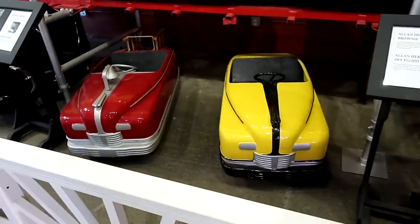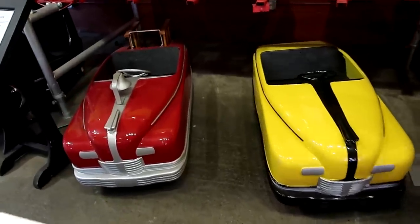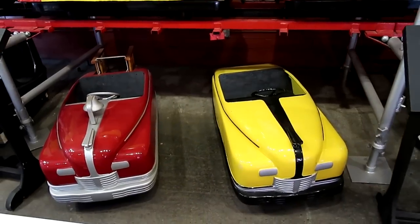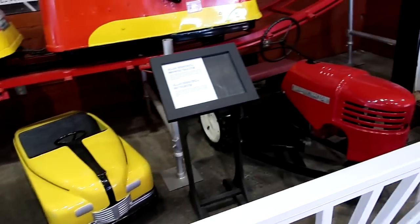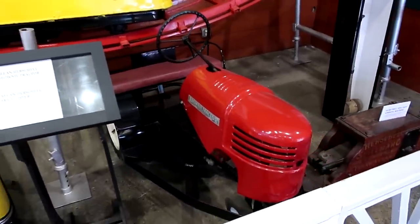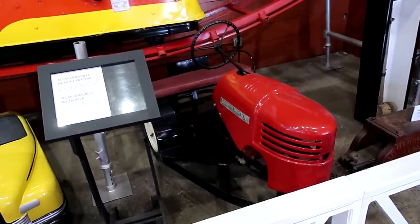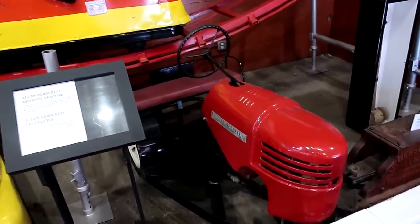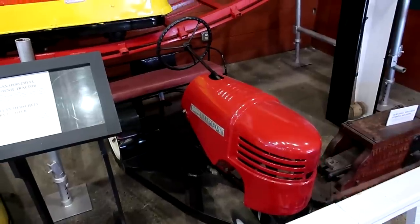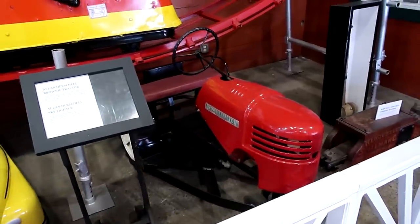See some of these smaller cars here. It would be part of a little kiddie ride, probably going around in a circle. There is a tractor ride as well. So these were popular in very rural areas. The kids wanted to ride a tractor. Kids watch tractors, adults drive the tractors on the farm, and they wanted a chance to get on the tractor themselves.